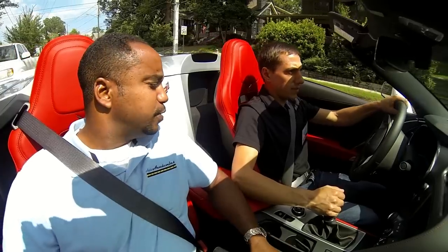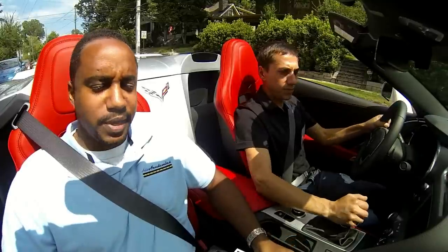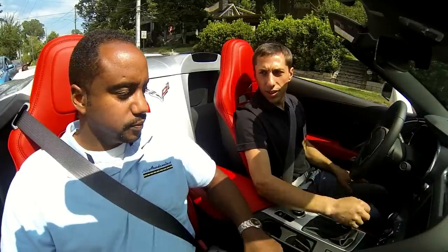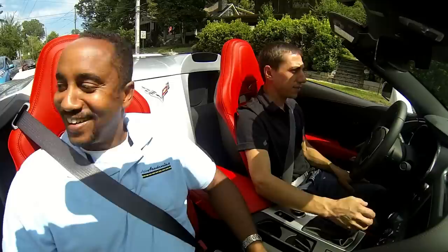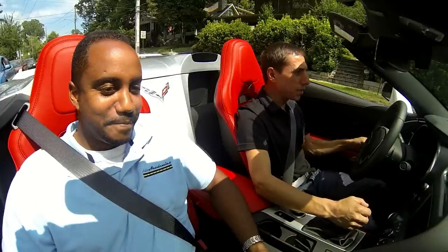How fast is the transmission? I mean, how many speeds are in the transmission? This is a seven speed, I'm sorry. Seven speed manual transmission. And we're using the performance data recorder. New for 2015.